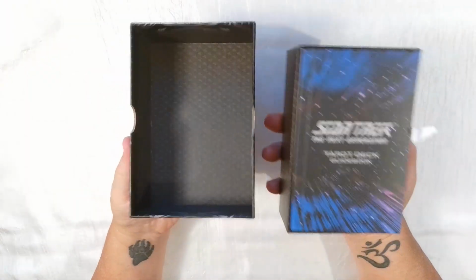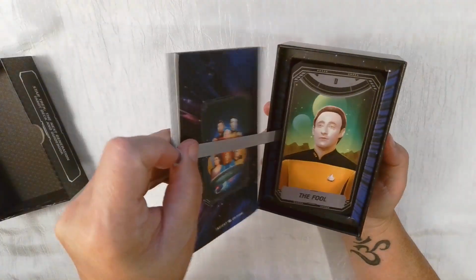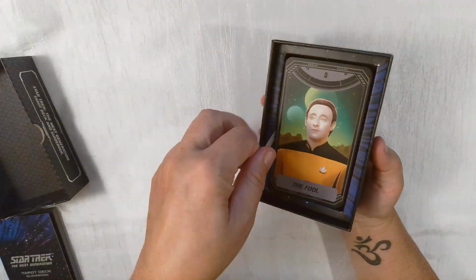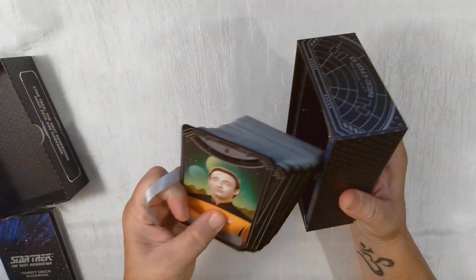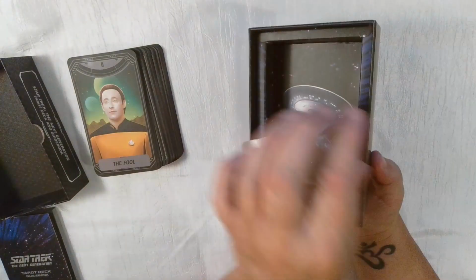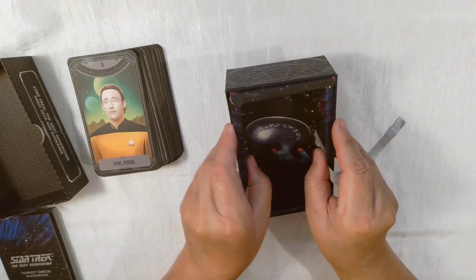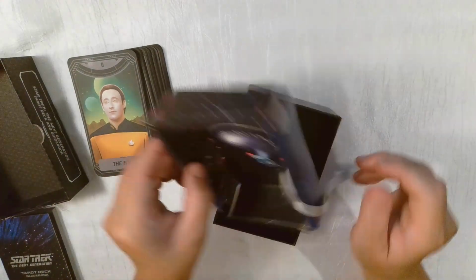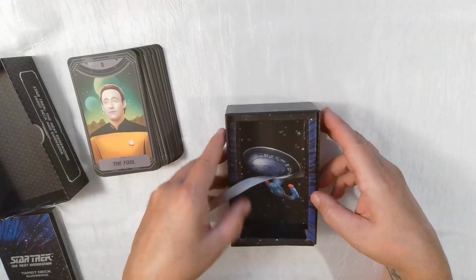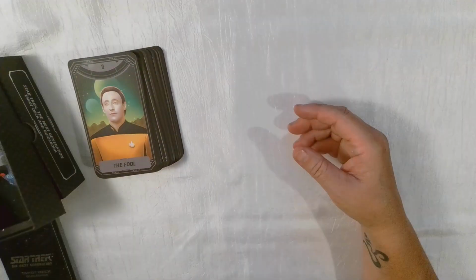And just open it up. Just a regular box. It does have the ribbon to pull out the guidebook, which we will explore after the cards, and you can pull out the deck. The insert, it's got the starship, and you can remove the insert if you would like. There's nothing on the box or anything like that, but you do have the option, if something happens to this, that you can remove it.